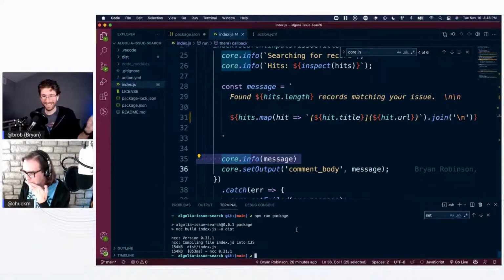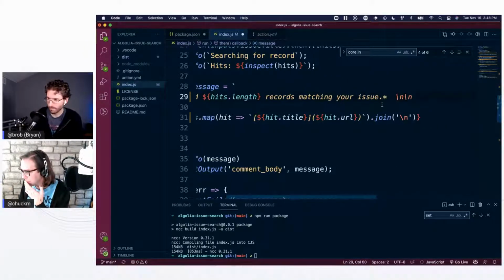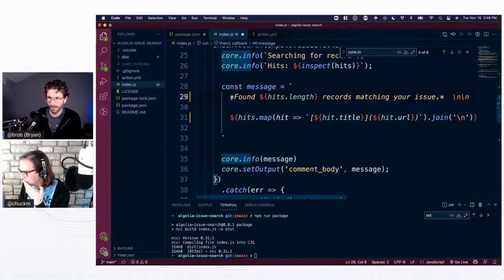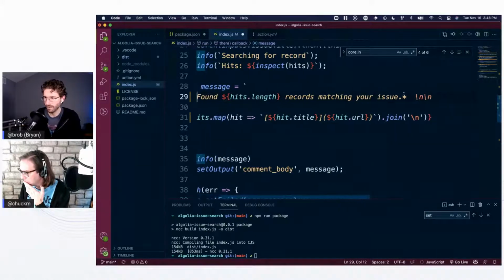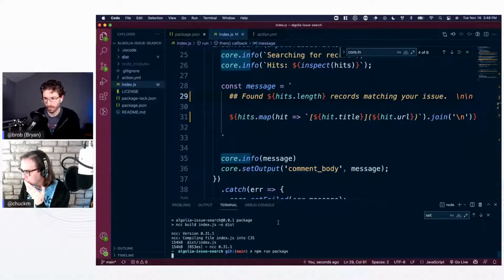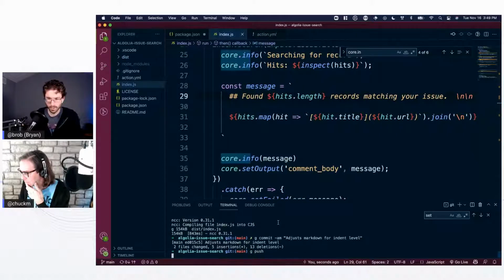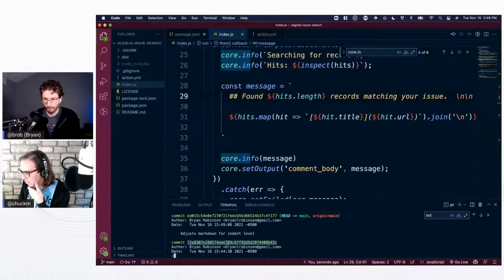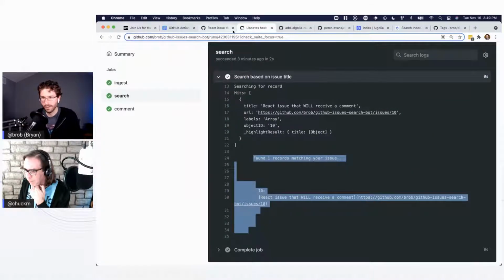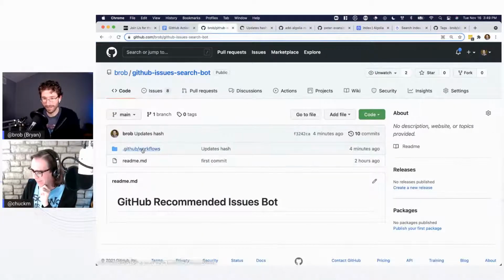Because we got that. In fact, let's even double check, right? We'll put some additional markdown. Actually, let's make something like this. npm run package, git commit, adjust markdown for indent level, push, git log. Totally should be amending, I suppose. That would make our life a lot easier. It's a bad habit to get into. It's not good. Yeah, I'm with you.